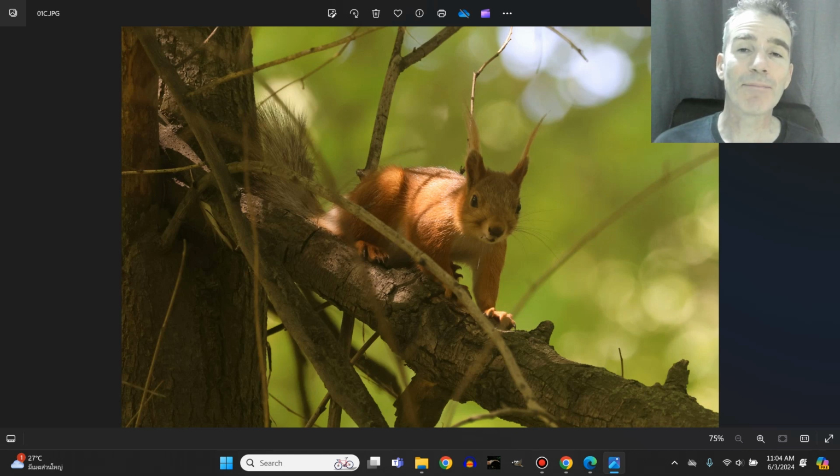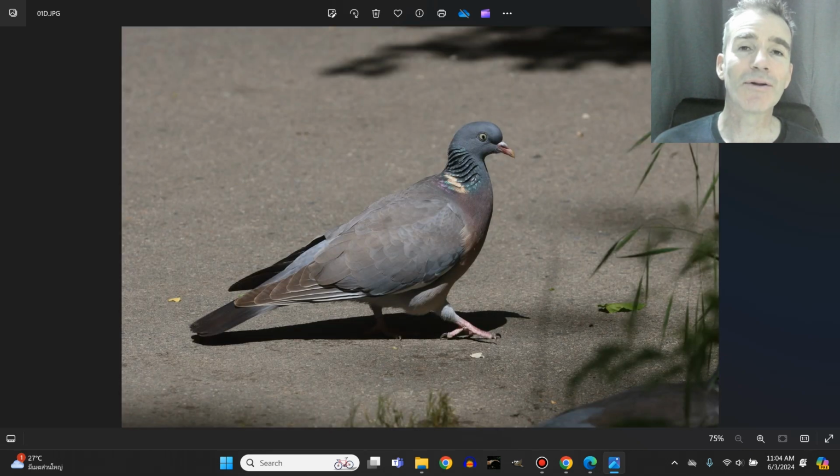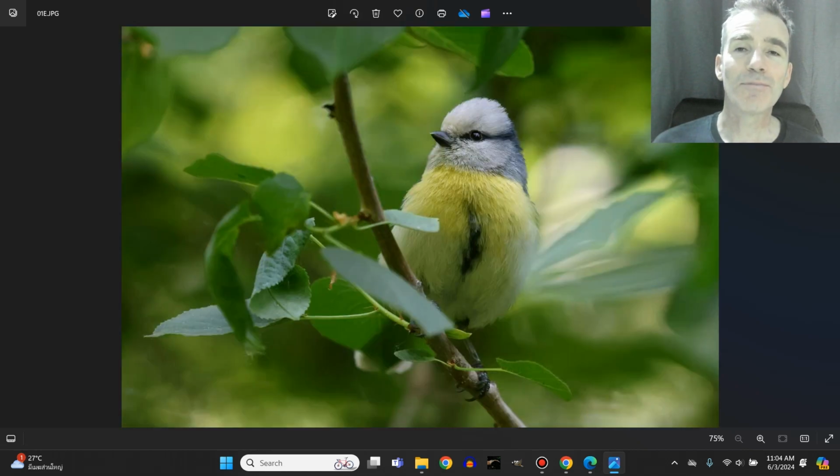We saw these Eurasian red squirrels with their lovely ear tufts, and also some common birds, including the common wood pigeon, the Central Asian subspecies. And also this beautiful little bird, the azure tit. In some places they have a white chest, and in this area they have a yellow breast.